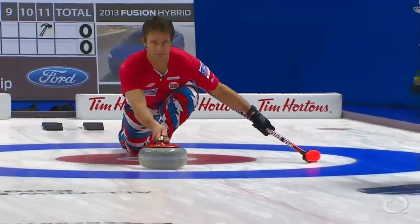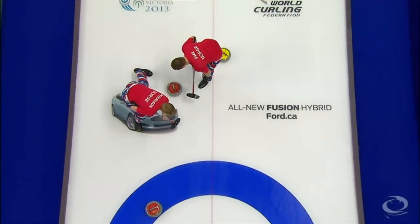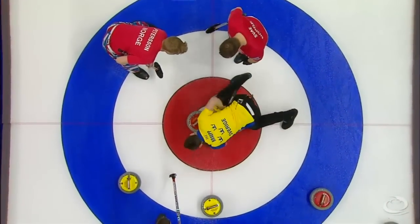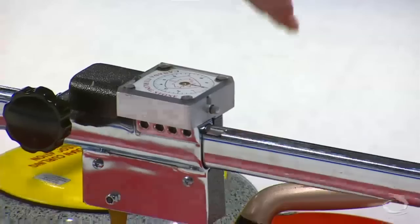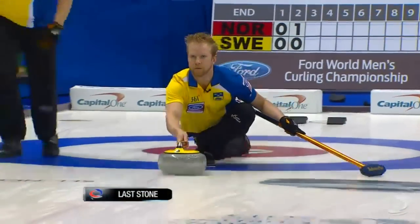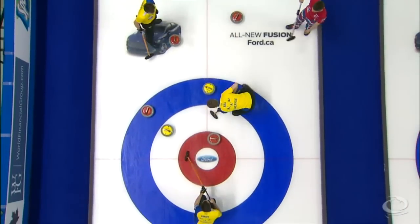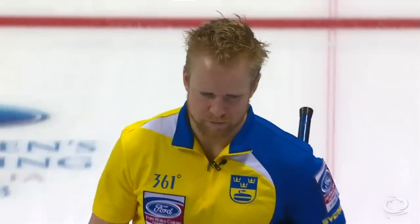Well, look back at the first five ends of this game. In the second, the second last stone for Thomas Ulsrud, and he had to draw the button. Weren't sure who was shot, so he played the safe shot, put it right on the button, and they'll get their one. They look at it, the measure, and it is just a single point. So one for Norway in the second. Third end, and after a double and an angle raise by Thomas Ulsrud, Niklas Edin has the open hit and stick. Score two, and he'll do just that. So Sweden takes the lead after three with the deuce.